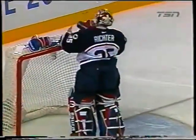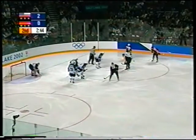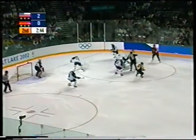Richter gets ready. He's got those straps to his left that come up from the top of the pad and go around his pants. No other goalie I know has that little addition to his equipment. Face-off won by the USA.